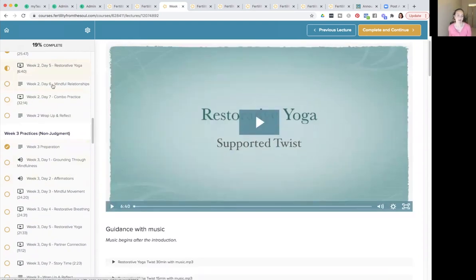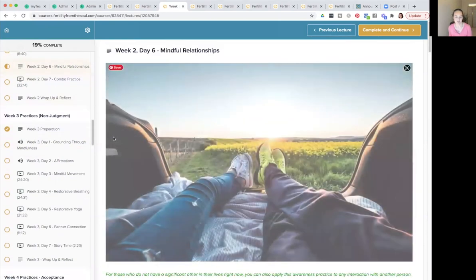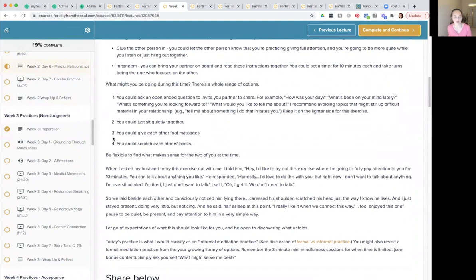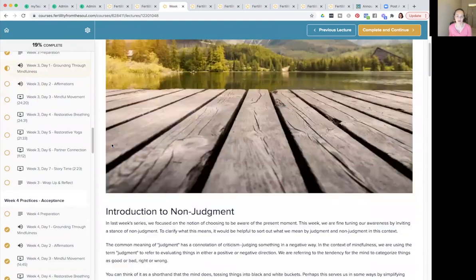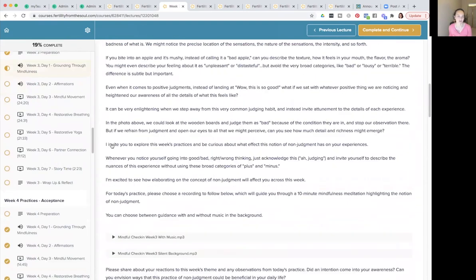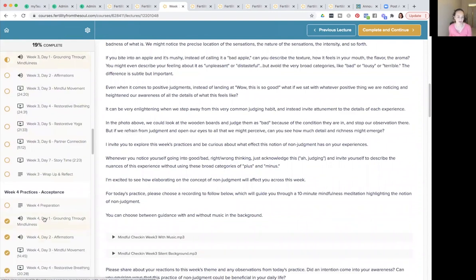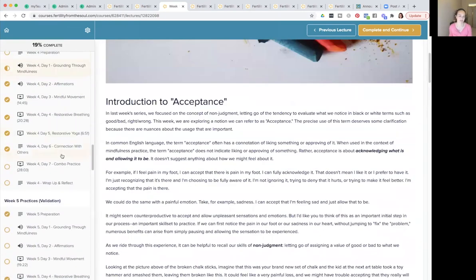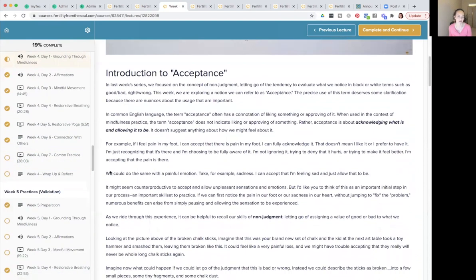We have a relationship piece in each of the weeks to keep on bringing this mindful experience, not just within ourselves, but around ourselves and within our relationships. So here's week 3, the principle of non-judgment. I break that down so you understand exactly what we mean by that. Same thing in week 4. The theme is acceptance. And what do we really mean by the term acceptance? It's not necessarily what it sounds like on the face of it.